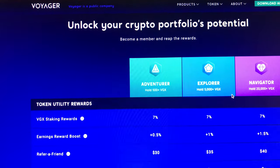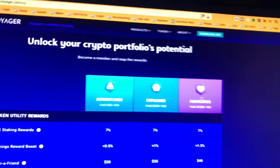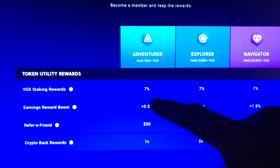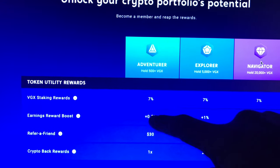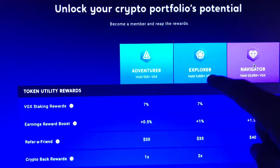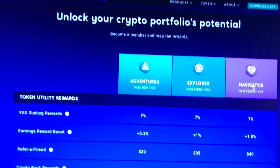And let's see, if you hold 500 plus VGX, and there you go, there's the boost I was talking about right there. So if you're getting 5.5 on Bitcoin, boom, I just get 6 now. See how that works? Jumping up to 5,000 Voyager, that's a big one, I don't want to put that money in yet. So this is how it works, guys.